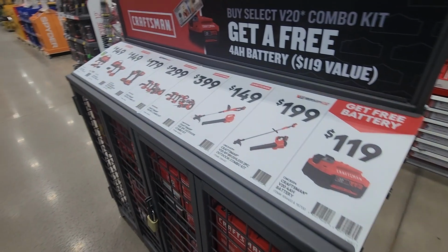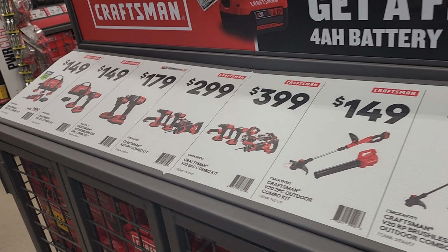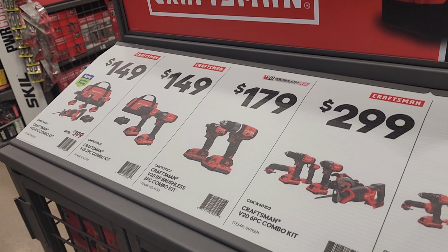smaller chainsaw. Alright, same thing with this one. You buy any of the toolkits, you get a free battery, 4-amp hour battery, valued at $119. There's an outdoor combo kit there. There's an 8-piece combo kit, 6-piece combo kit, and the brushless 2-piece combo kit there, plus a free battery.